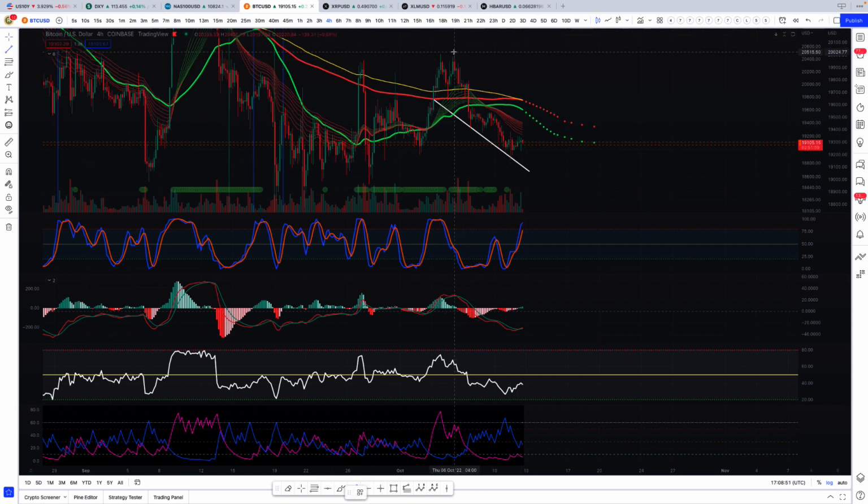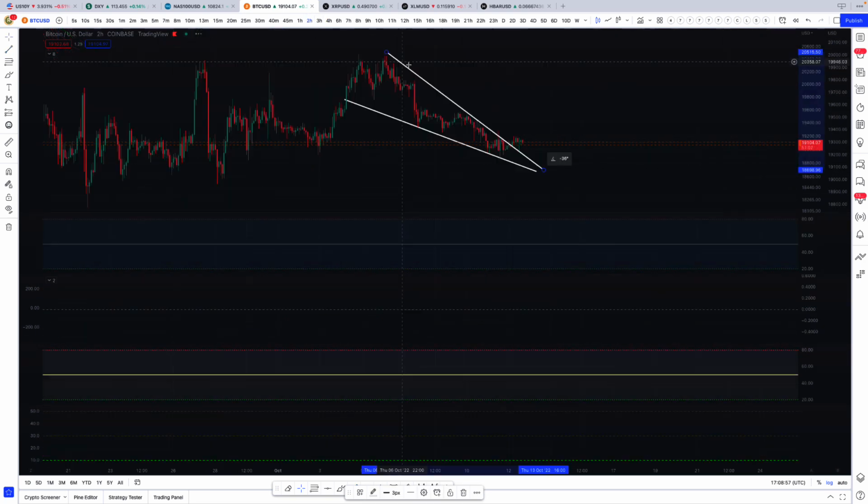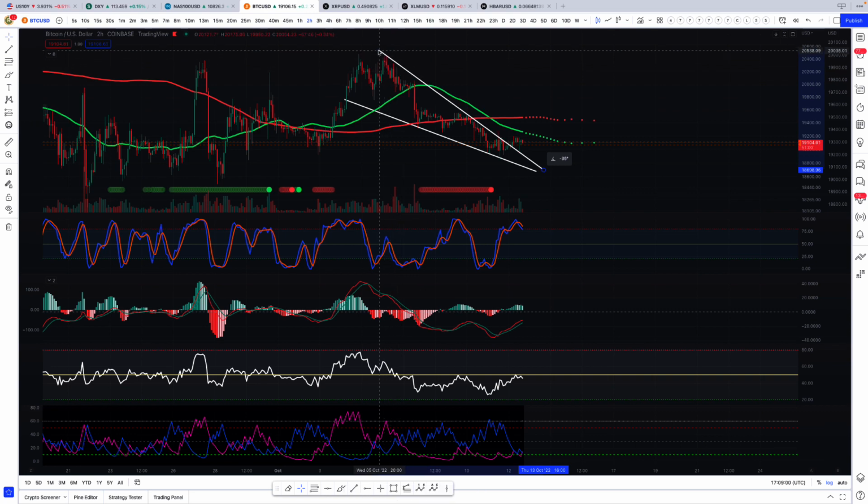Then we got this, it's kind of like a falling wedge that we've already broken out of. If I go to a lower time frame, we can see it better. So you can see that we were just kind of ranging in this falling wedge. We broke out, came back down, retest.